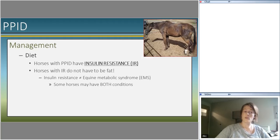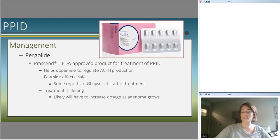An important thing to realize is that treatment is lifelong. Because the tumor doesn't go away, once horses are started on Pergolide, they need to remain on Pergolide for life. It does require periodic retesting to see how well their PPID is being managed, because the tumor keeps growing, so oftentimes the dose needs to be adjusted as the horse ages.